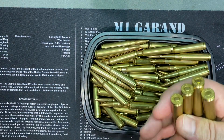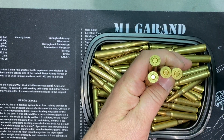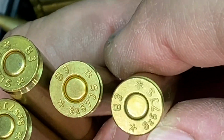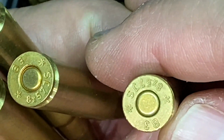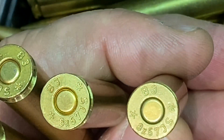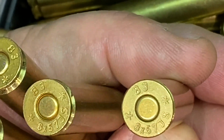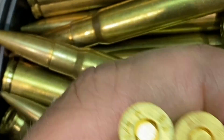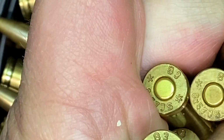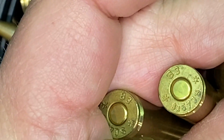But something cool that I thought I should mention, this is why I even bring it out, because check this out. This is pretty cool. So you see the head stamps are 8 by, I can't even read it myself. What does it say? 8 by 57 JS. And it says 83. All this stuff is 83. There's supposedly billions of rounds of it all made. It's all 83. But it's 8 by 57 JS.